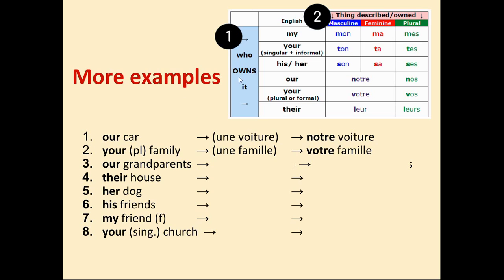Number 3, our grandparents. Step number 1, who owns it? So the line here, our. And again, we only have one option for masculine or feminine and one option for plural. So we need to decide, is there one of something or is there many of something? With grandparents, because of the S here, we can see that it is plural. So it tells us we're going to be using this column.